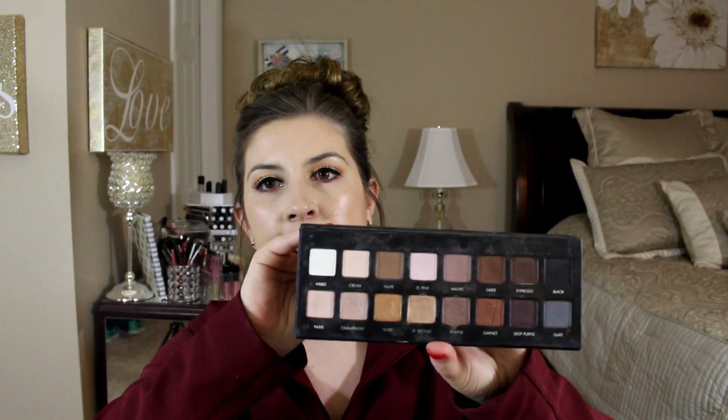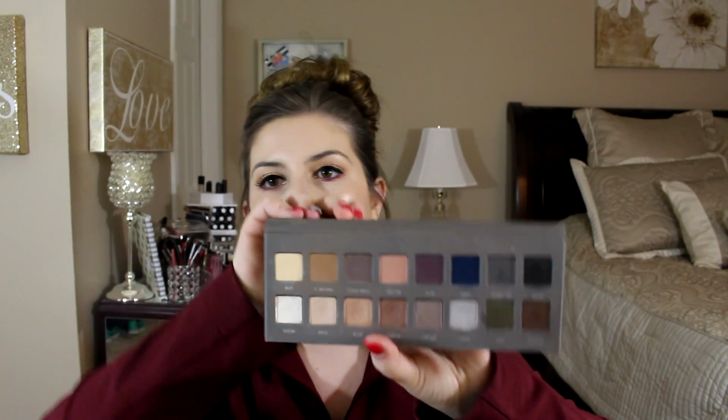As far as Lorac, this is the original Lorac Pro palette. This is a great palette. I also have the Pro number 2 palette, which is the gray one, much more cool toned. Love that. And then I also, oh my gosh, they're about to fall over. I'm stacking them up over here.